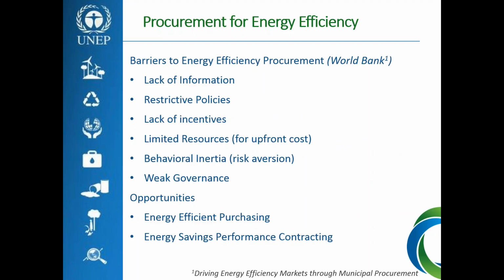Despite those benefits, there are still some barriers, and some of those barriers we'll try to address today, but the Building Efficiency Accelerator is well positioned to help cities overcome some of those barriers through its activities at the local level. Those barriers are fairly common in many cities.